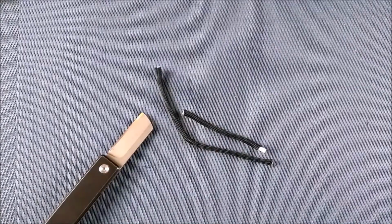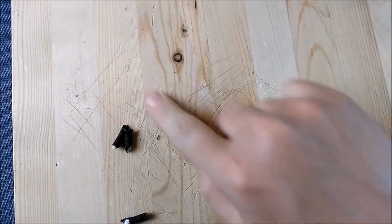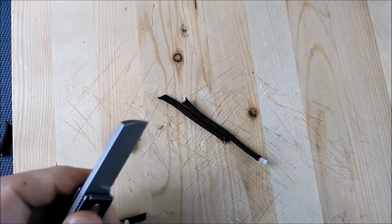Let's get my cutting board out. And it just slices through. It's just cutting right into the wood like crazy too. It just slices the stuff very, very well.